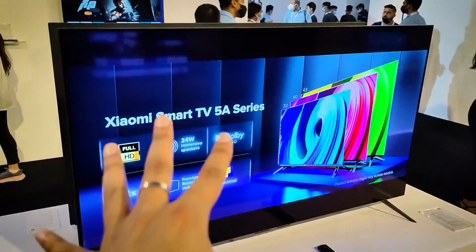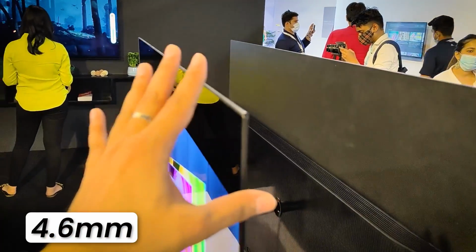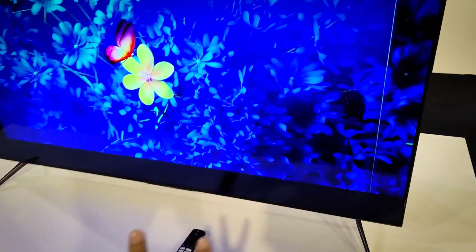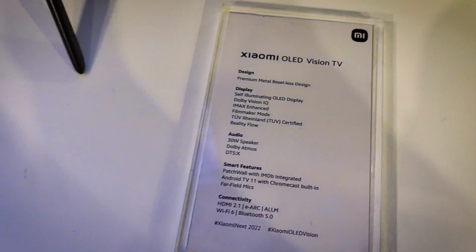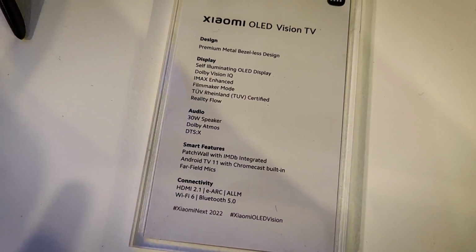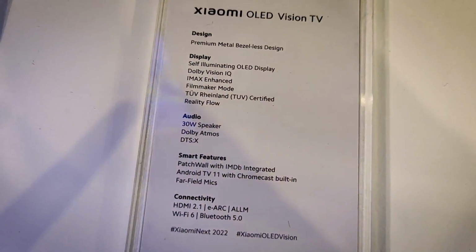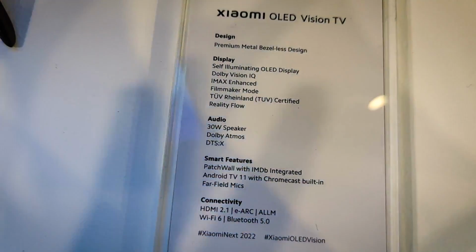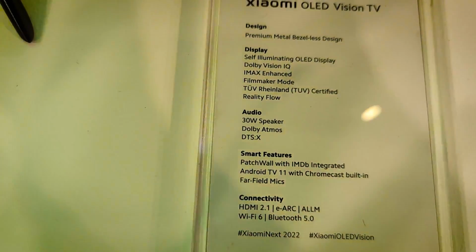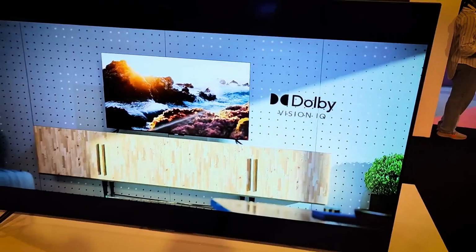So OLED Vision looks pretty sleek. It's actually very sleek. If you see, it's very slim, and it's metal, it's glass, with superb speakers on this thing. I'll quickly show you the key highlights. As you can see, it's an OLED display. Dolby Vision IQ is something that Xiaomi is promoting for the first time, and IMAX enhanced filmmaker mode, TÜV Rheinland certification you get here, 30-watt speakers I already told you, Dolby Atmos, DTS-X, PatchWall, Android TV 11. So all the goodness in an OLED TV.